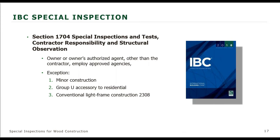And also there are some exceptions to this requirement of special inspection in that minor construction or Group U accessory to residential and conventional light frame construction in Chapter 23 do not require special inspection. So that's one thing. There are other areas, thresholds for exception to the rule of requiring special inspection.